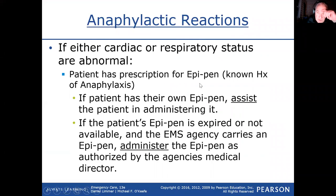If the patient has a prescription for an EpiPen, that means they must have a known history of anaphylaxis, because they got a prescription for an EpiPen. So if a patient has their own EpiPen, you can assist the patient in administering it. And if the patient doesn't have their EpiPen, or it's expired or anything like that, then you can use yours.